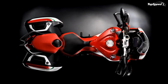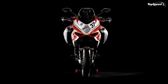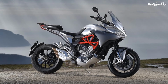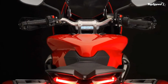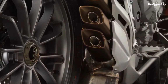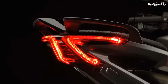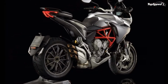The base Turismo Veloce 800 rolls in metallic carbon black, metallic matte graphite or red, silver for only $15,998. In the middle we have the Lusso in red, silver or pearl white, avio gray for $19,298, and at the top end the RC comes in MV-A's racing livery for $23,298. Folks, this is a lot of bang for your buck, and the factory packs in considerable electronic wizardry for your riding pleasure. Competitors.